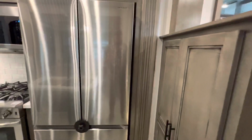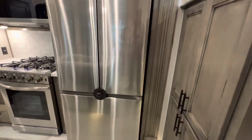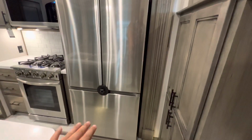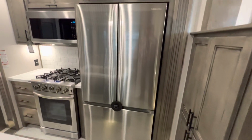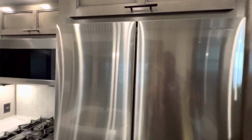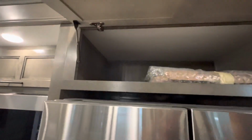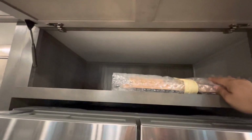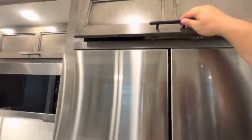Not going to open up the refrigerator today, but it is the big boy. It's the Samsung. You got the full freezer. You also have 2 shelves that are in there that you can pull in and out, which are nice. Obviously, it's a residential style refrigerator, runs off the electric. You get some storage there up above. Right in here are going to be your wood tops. You can use them as a cutting board or a sink cover.